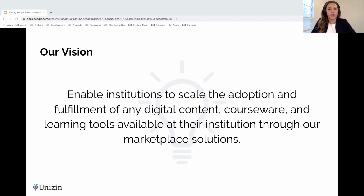We can also extend our existing solutions to enforce student access in the same way that we already do for digital content. By automating provisioning and access management through our marketplace solutions, we can solve some of the key challenges faced by institutions in scaling the fulfillment of adopted courseware and learning tools.